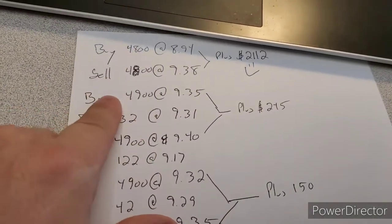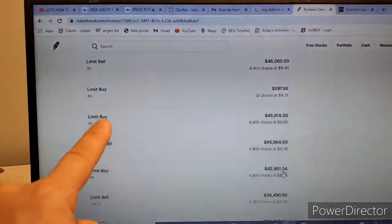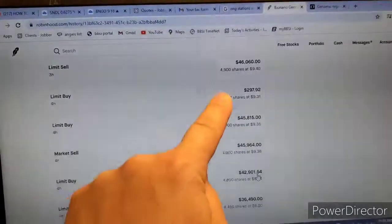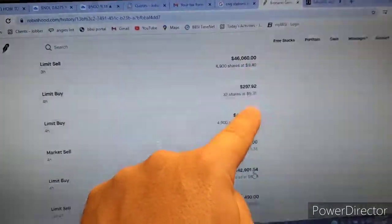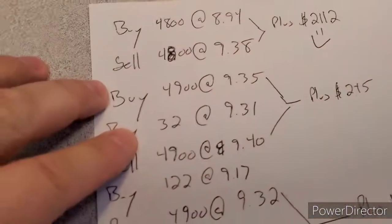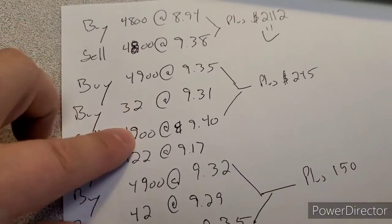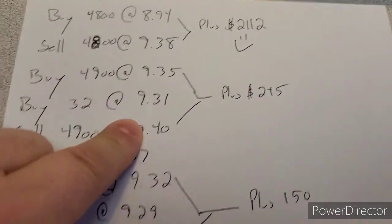And then I rebought it at 35. Let's see if we can see here. Right here, I rebought it at 35. I bought a few more shares here, and then I sold it at 40. So I made 5 cents off of 4,900 shares, which is right here. I didn't account for that, just for easier math. So I made $245 from 5 cents.